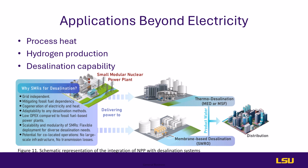Coupling HTGRs with multi-effect distillation or reverse osmosis systems enables efficient freshwater production in arid regions. HTGRs can provide steam and heat for bitumen extraction and refining processes, displacing natural gas. According to the OECD Nuclear Energy Agency, HTGRs are among the most promising Generation 4 technologies for industrial heat applications.